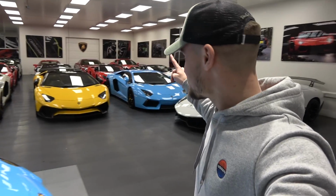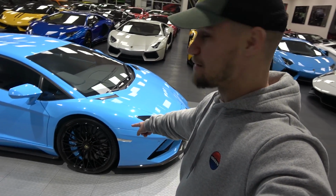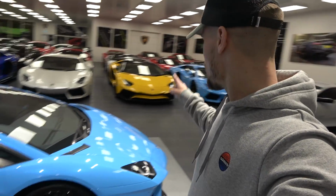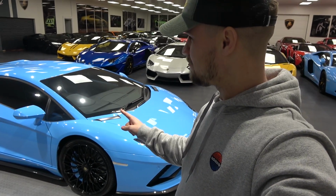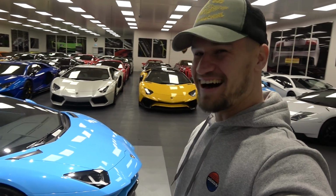Gen 1 looks so good with the yellow brake calipers. This has got the matching baby blue brake calipers. And I can't work out which one that I would have. 230, 180. There is a 50 grand difference between the two cars. And the only thing massively different about this is it's got four-wheel steer. Is that worth 50 grand? I can't work it out.